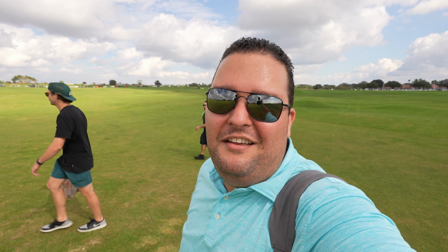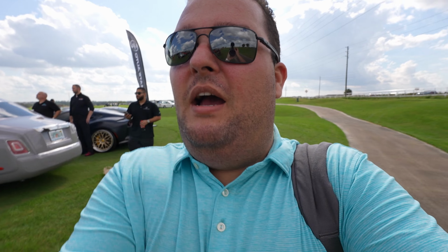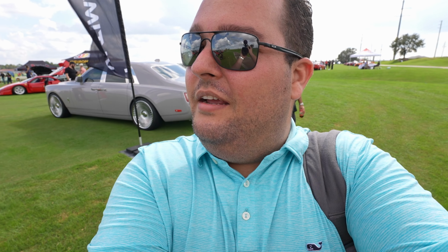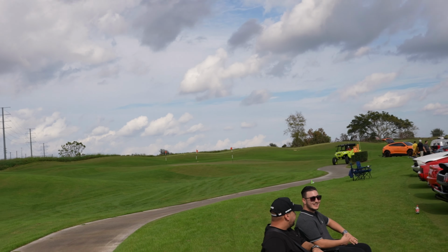Only car that's not in the show. So I'm the taxi. So the owner of the Phantom behind me is on his way over here. Keep in mind, we're on a golf course. And take a look what he's driving to this golf course. He's driving this.